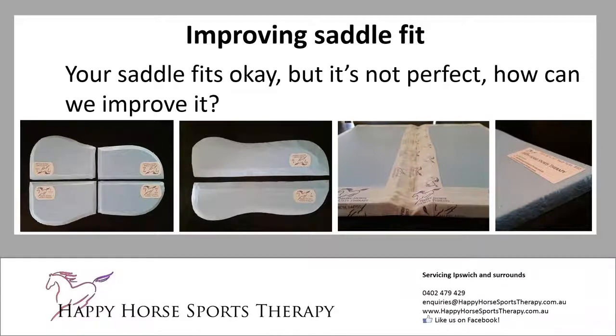But of course, the caveat goes along with the things we've spoken about earlier: does the saddle fit in the weight-bearing area? If it's outside of that, then no amount of shimming or altering or adjusting is going to make the saddle fit.